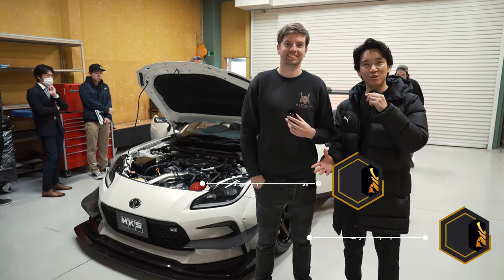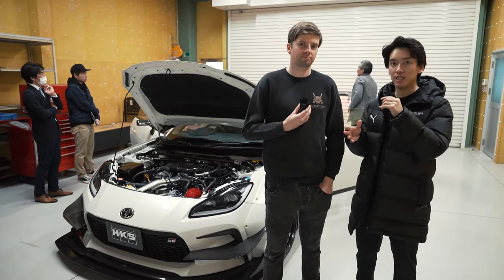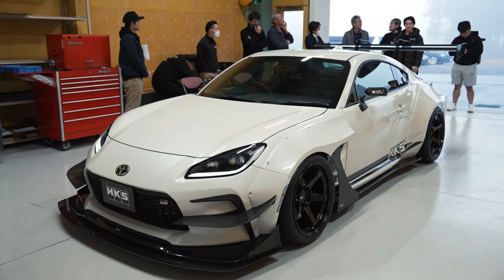Guys, welcome back to Shogun. So today we're at the HKS factory in Shizuoka, which is about 2.5 hours away from Tokyo. But we're very lucky that today we're here to see the Tokyo Auto Salon debuted GR86 built by HKS. Tell them why we are here today?